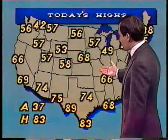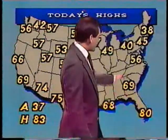About the coolest spots we could find were up over the northern Great Lakes and up over New England, where temperatures were dramatically cooler from what we saw just a couple of days ago. Remember those records pushing up into Maine? Temperatures only in the mid to upper 30s this afternoon.